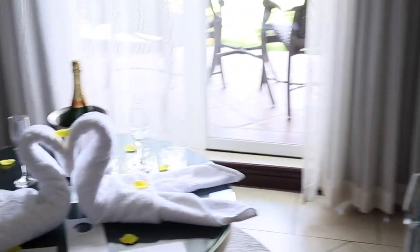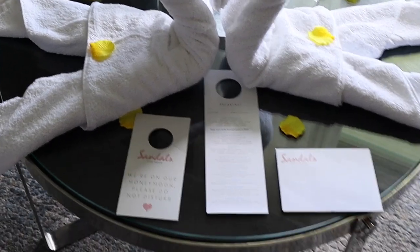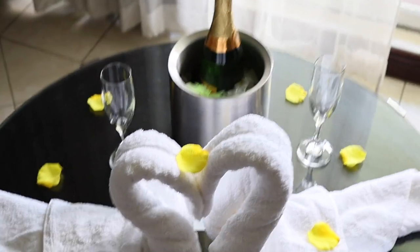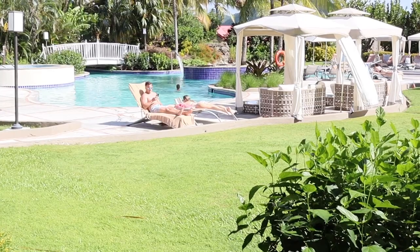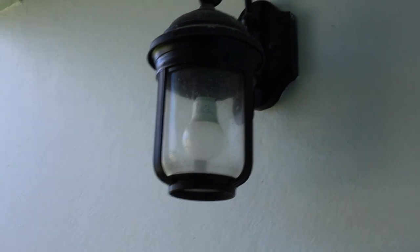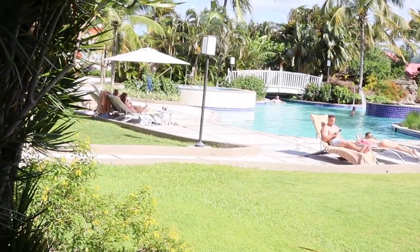So we have our little seating area here, and look what they did for us when we walked in, because they knew it was our honeymoon, and they gave us this little setup and welcomed us for our honeymoon. I just thought that was the cutest thing. Little champagne glasses, a whole little moment. And then our view, then we open this. So this is our little seating area, and then this is our view. We can literally walk like 10 paces out to the pool. I mean, you guys, this is for life. So this is our home for the next week. This is honeymoon life.